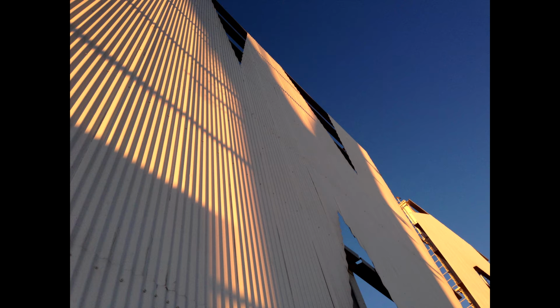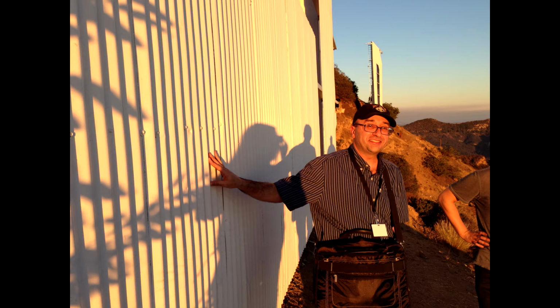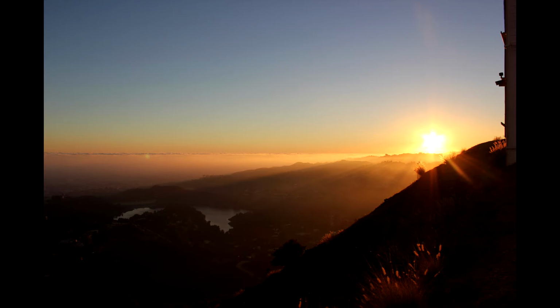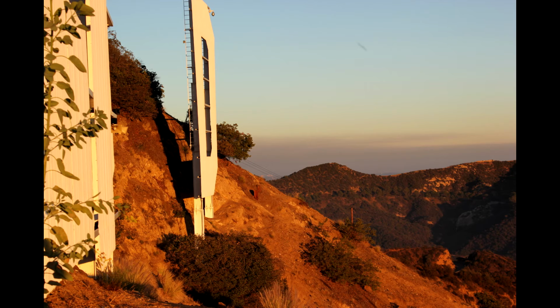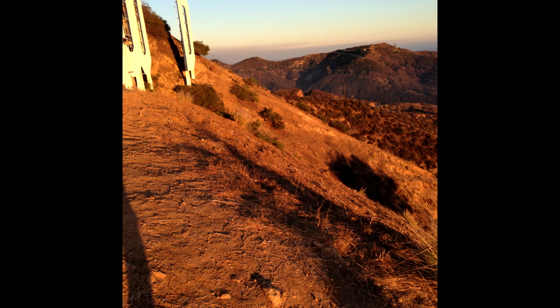You don't realize how big those letters are until you're standing right beside them. Getting to actually touch the Hollywood sign, that was awesome. When I finished doing the interview, the sun was going down, and the sign and the whole side of the mountain was bathed in this beautiful orange light. It was almost otherworldly, just quiet and peaceful.